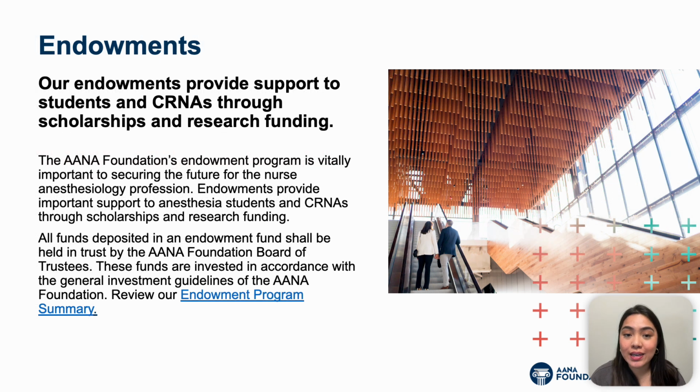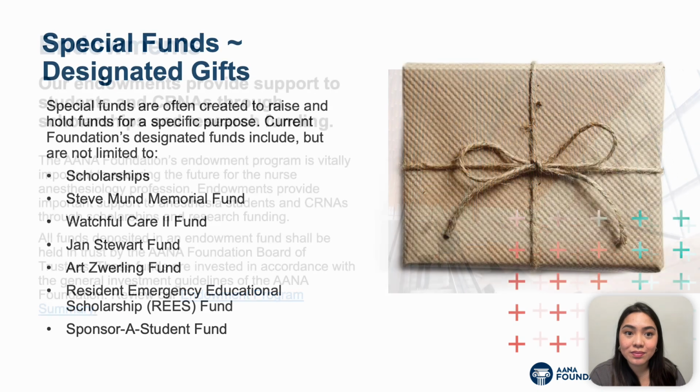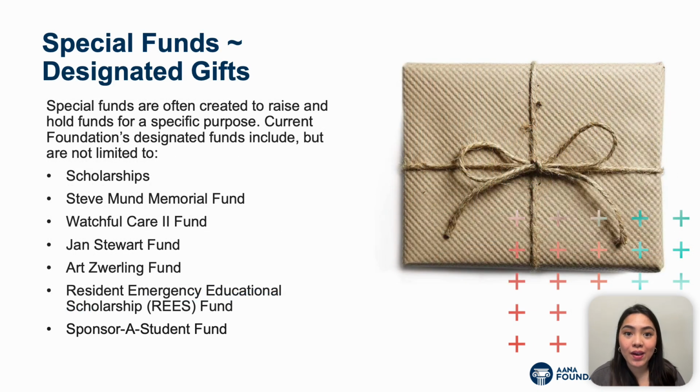Many people also create endowments as well to give a scholarship. And then finally, we have special designated funds. So if someone chooses not to give to a general fund like the annual fund or the Rise Above fund, donors can choose to donate to a specific scholarship, and those scholarships are listed on this slide.